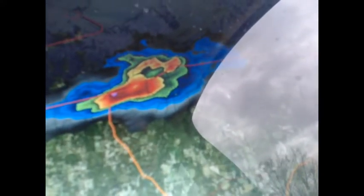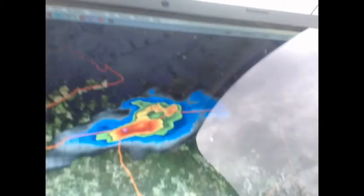Boom! A thunderstorm forms. And there you have it, folks. The birth of a thunderstorm live. Live on the radar. And this is something to behold, because as you can see, they're forming along the line where this temperature differential, pressure differential is.